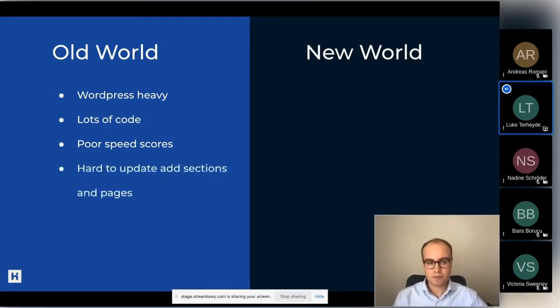Also, these old websites are really hard to update and to add sections. So yes, you could maybe change the text, change the images, maybe add an additional offer or add a room. But beyond that, it was really hard to change the structure of the website, the content, the storytelling, maybe even the design. It was basically the same website until maybe after a few years you get a new website. But it's very much stuck.